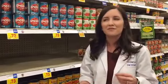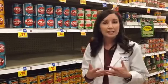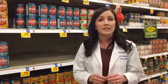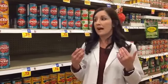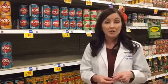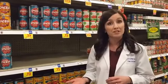Lycopene is a phytochemical, kind of a fancy word for a pigment that gives red fruits and vegetables their color, like tomatoes. Lycopene is also an antioxidant, and antioxidants in our diet give us some protection and prevention from the development of chronic disease. Specifically with lycopene, studies have shown that it may decrease your risk of developing heart disease by lowering your LDL, or your bad cholesterol that you want lower, and also lowering your blood pressure.